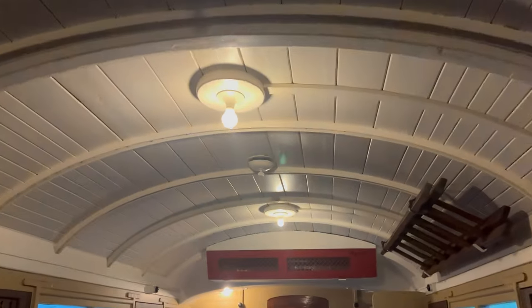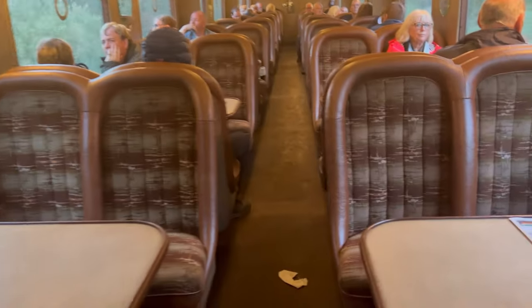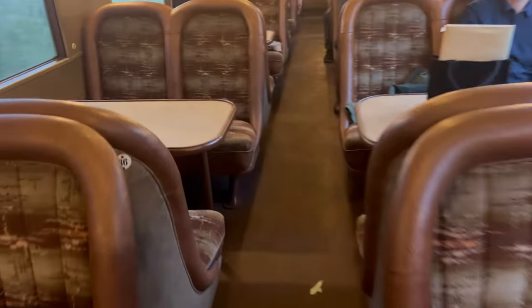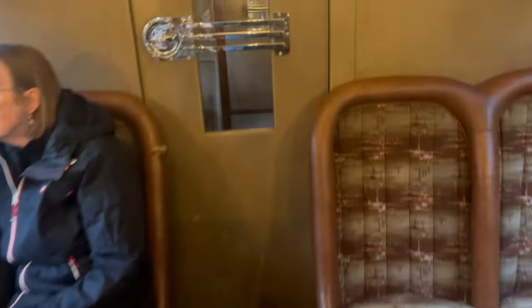So now the lights are on because it's going to start getting dark. So what we'll do is we'll have a look through the carriages and have a look at it with the lights on. Going quite fast. These are so nice. I like these doors. No, it's not this one. It's the next one, isn't it?